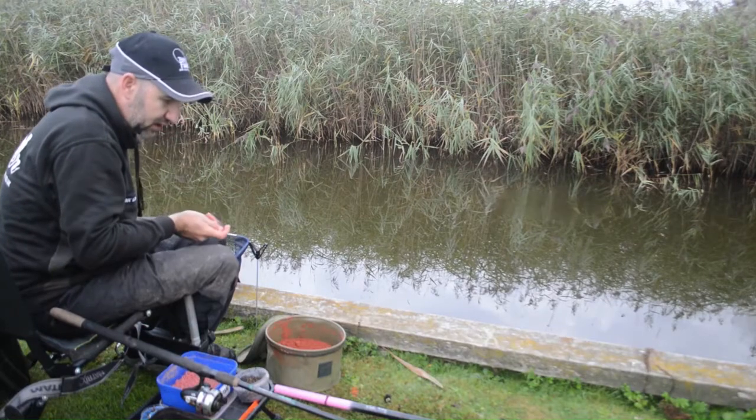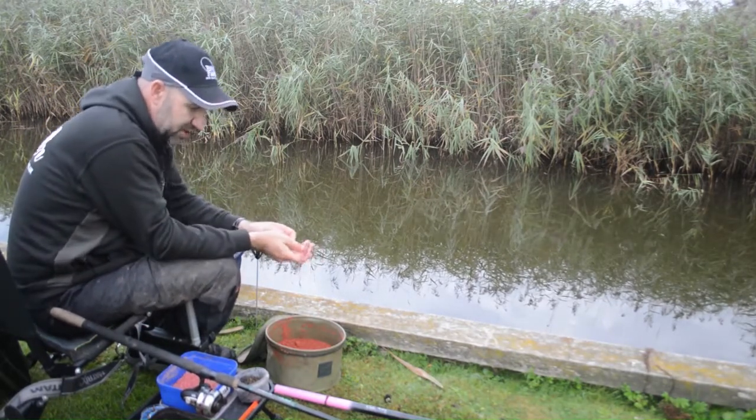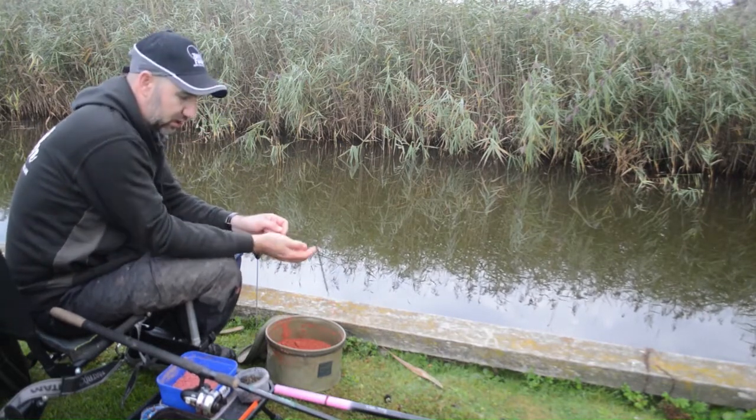Okay, now we've had a little look at the gear that I've brought with me. Let's look at the terminal tackle. It's pretty much as simple as we can get, really. Almost pole fishing tactics, but on a rod and line.